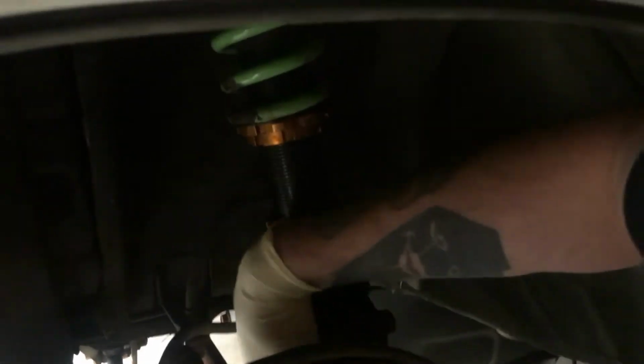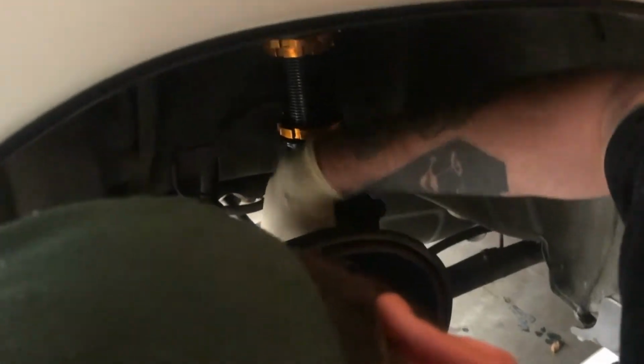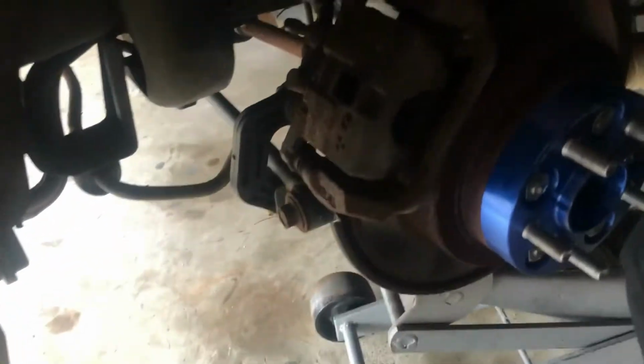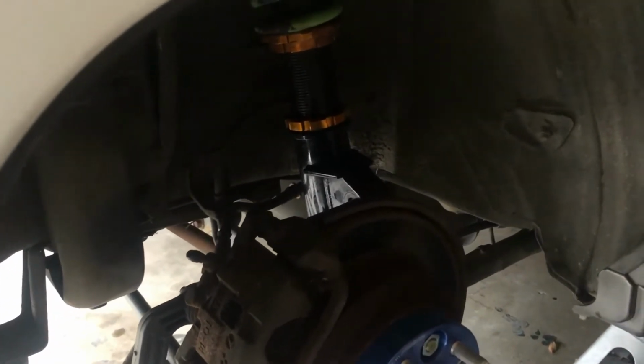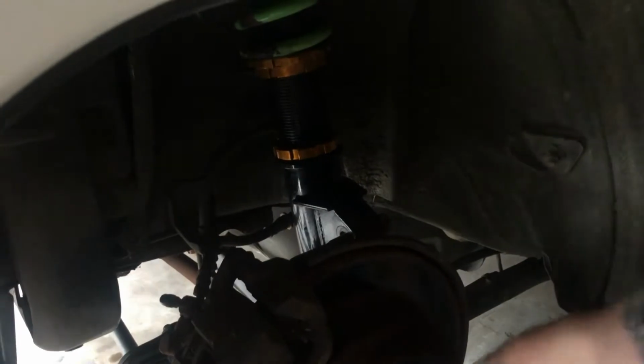Alright, so we got one side in. The coilovers were seized, so we measured it, and the rear ones were between 1/4 and 1/2 inch shorter, so hopefully it'll make everything flush. We'll bring you guys back when we get the other side done.